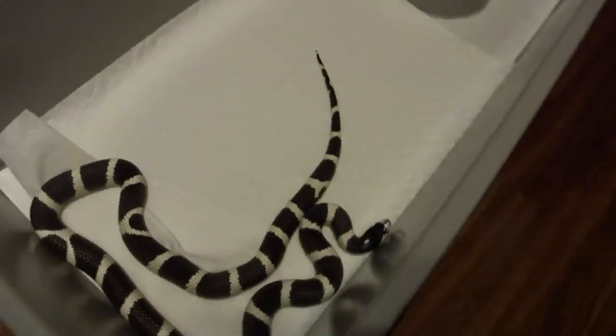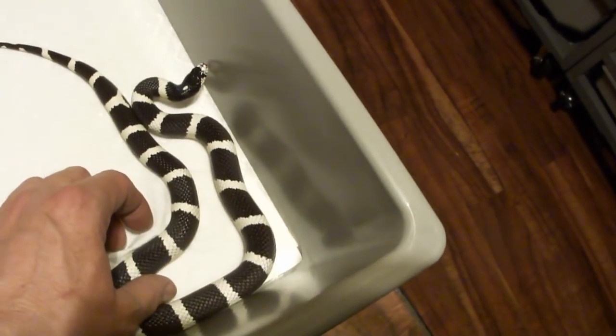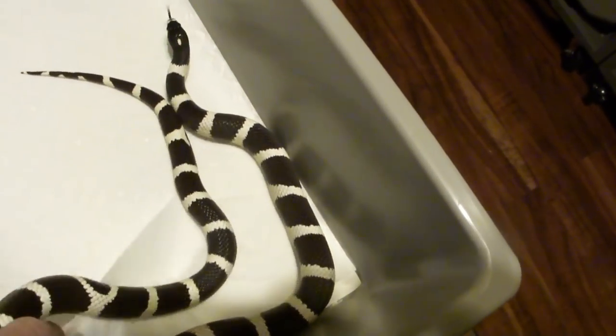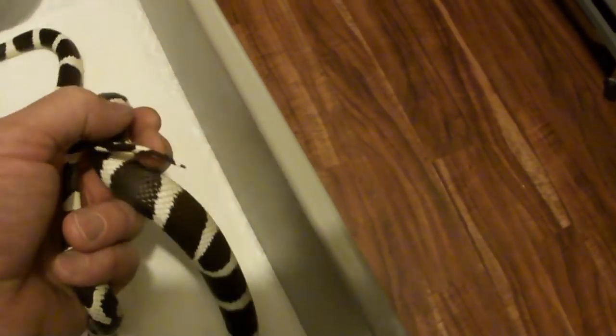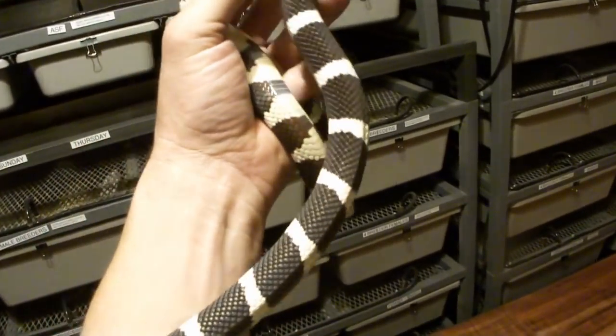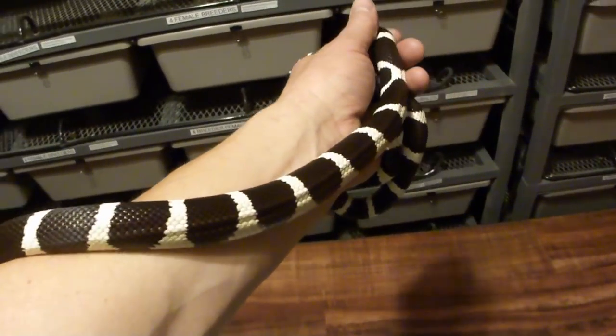When I first got them, I got them when they were teeny tiny little babies. They were skinnier than a pencil. They were super aggressive when they were smaller, but I've handled this one quite a bit, and he's calmed down quite a bit. I haven't really probed this guy to sex him to see if it's a male or a female. But I do have a funny story about this one.